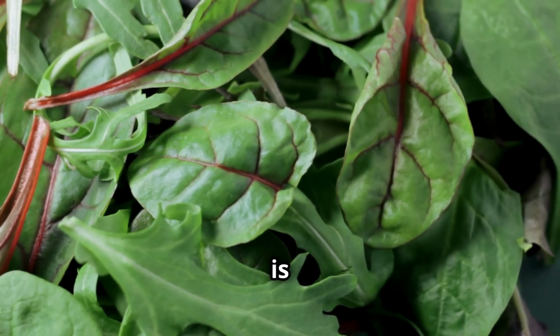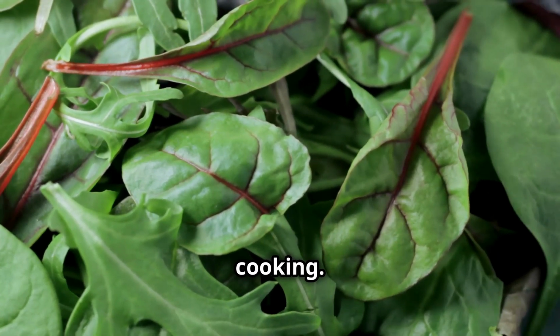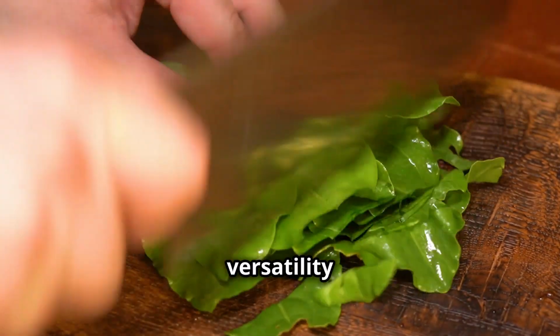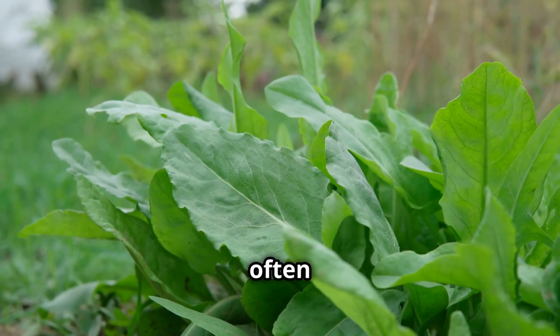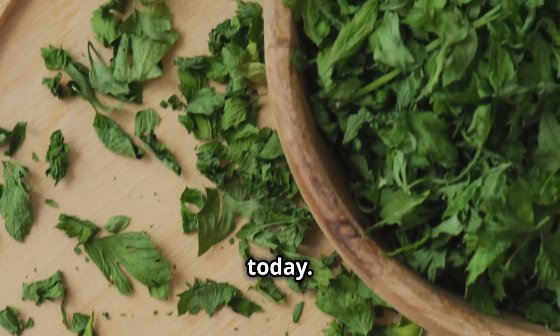French sorrel is an incredibly versatile herb that's highly prized in French cooking. From soups to salads, and from sauces to entrees, its unique flavour and versatility have made it a staple in many French kitchens. But what makes it so special, and why is it often overlooked in modern cooking? That's what we're going to explore today.